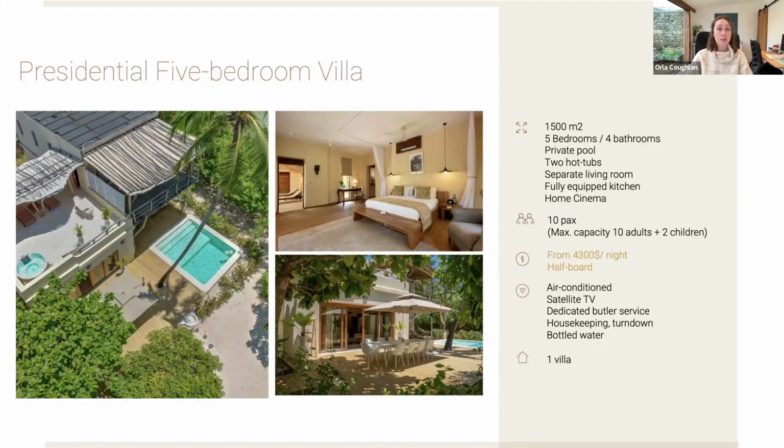We then have the presidential unit. This is 5 bedrooms, and it's also located in the garden. With this, you have a private pool and 2 hot tubs. Worth noting as well, one of these rooms is interconnecting to a child's room, so this is really great for multi-generational travel. We can have a capacity of 10 adults and 2 children. During the low season, you can also book these rooms individually, like a smaller hotel.